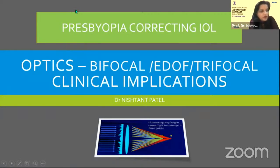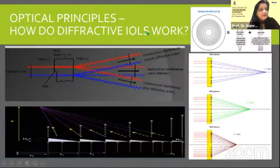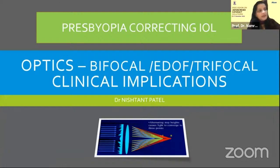Just a brief introduction about Dr. Nishant Patel. He's done his MBBS in 1999, and he's a gold medalist. He's done his DNB from Agarwal Eye Hospital, and he's been fortunate to be trained both by Dr. Amar Agarwal and Dr. S. Natarajan. He's done his fellowship in retina and vitreous from the Aditya Eye Jyoti Hospital.